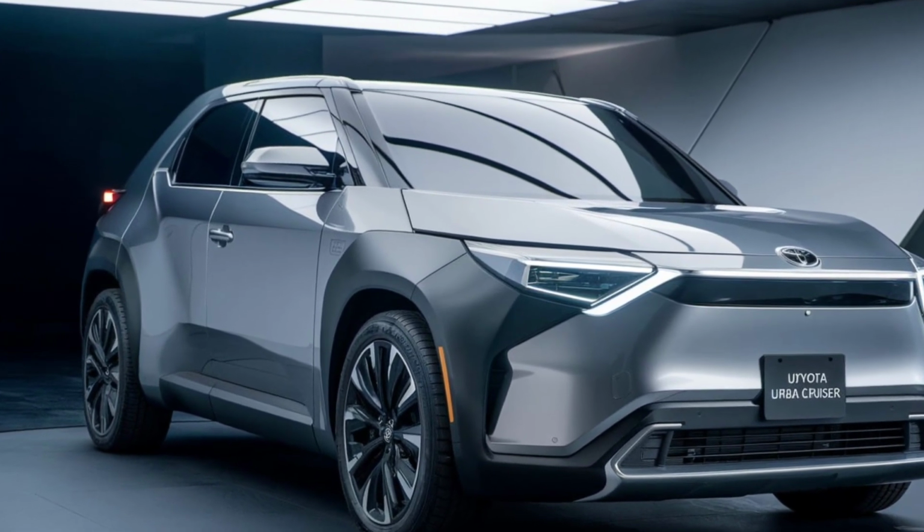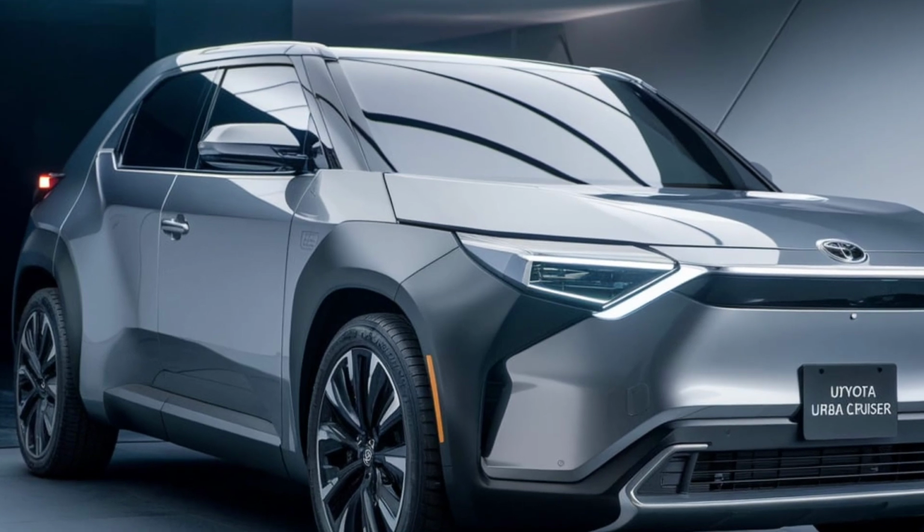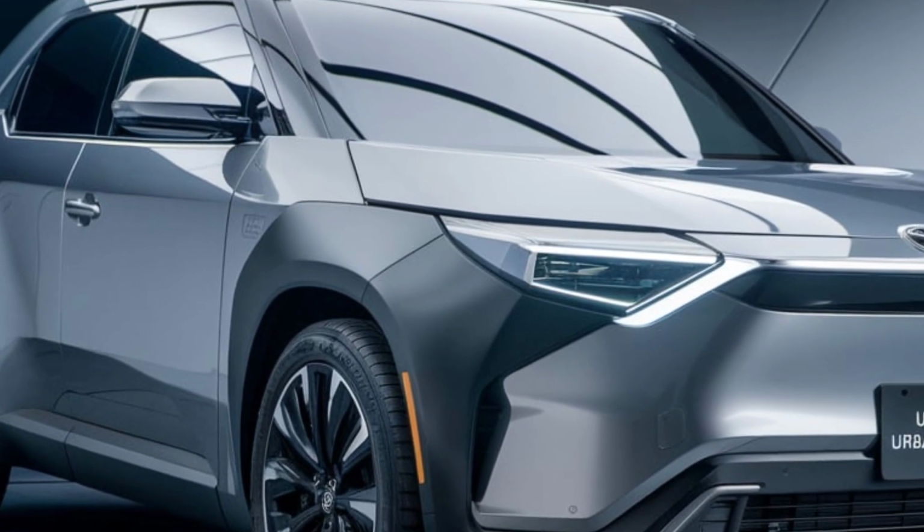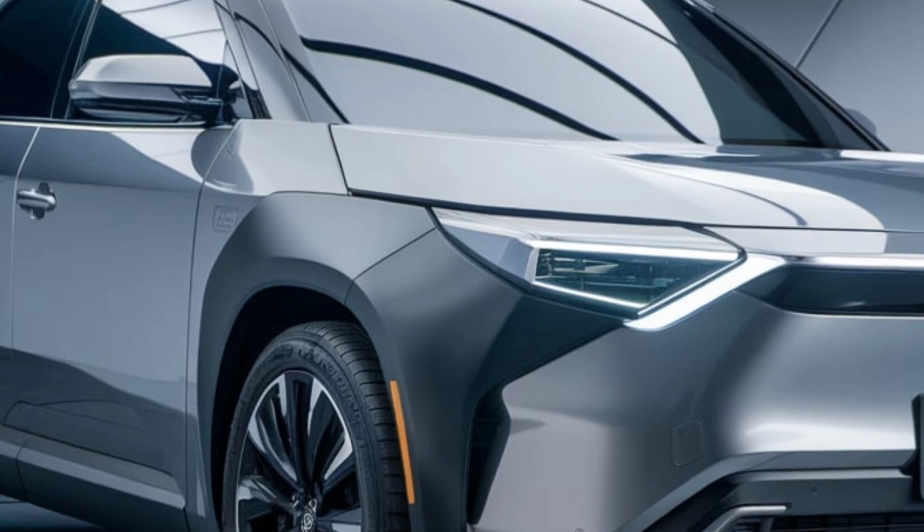Toyota's legacy of building reliable cars continues in the Urban Cruiser, which is built to last and offers a range of features that cater to modern drivers.